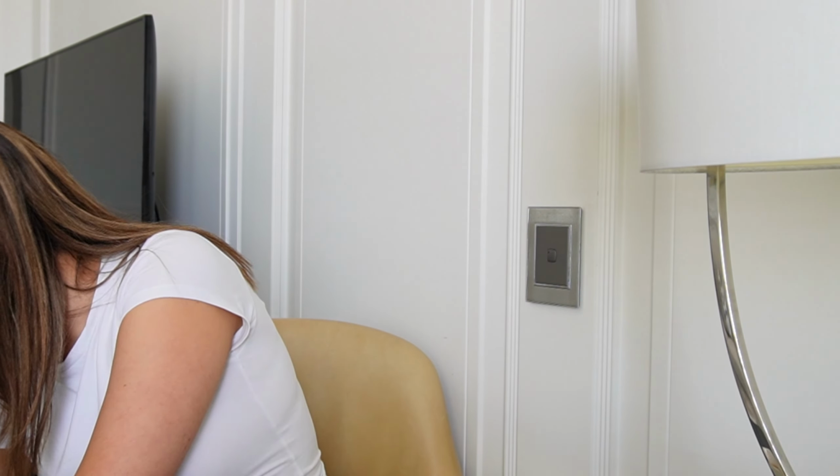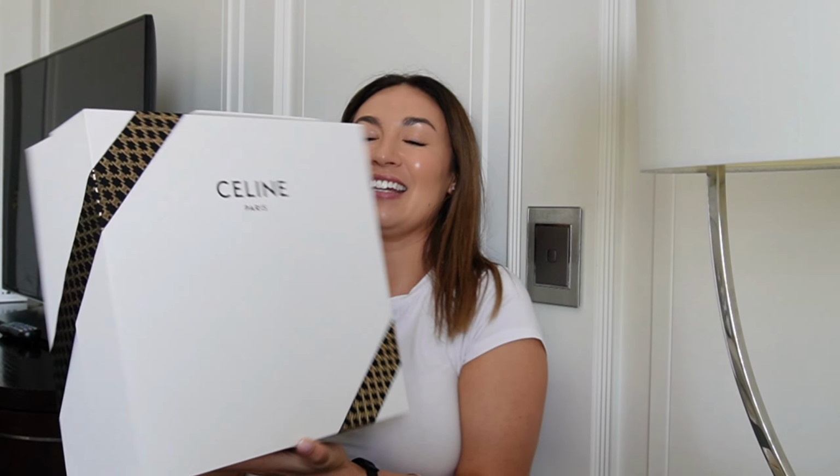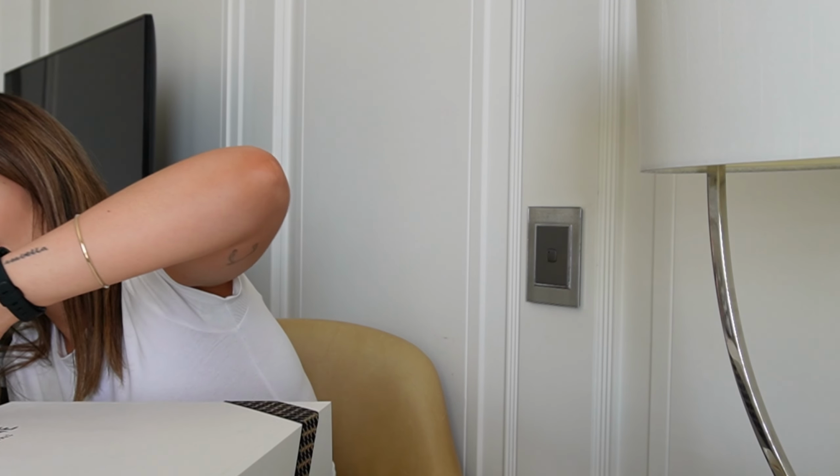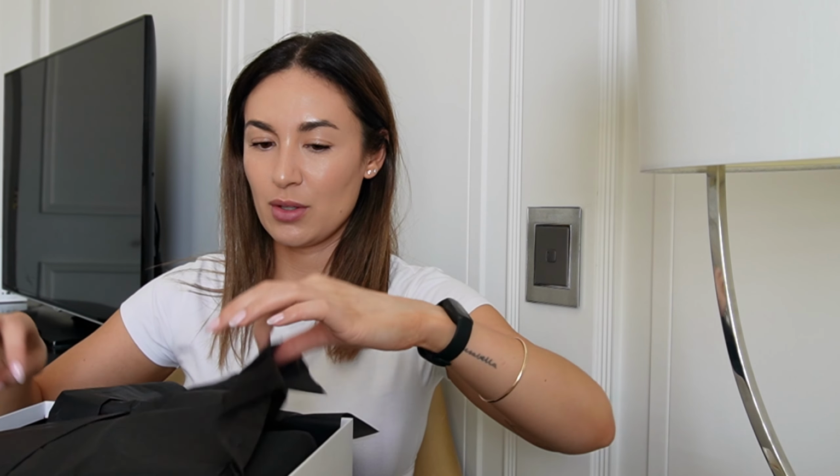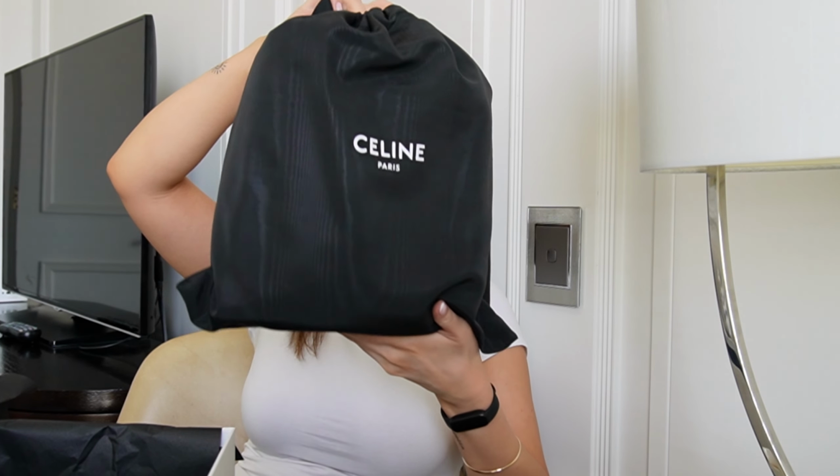So with all that rambling on, I thought I would open up my new bag. I also love the ribbon. It's like golden black. So I've got my receipt, which no one cares about. And then I'll try and do this in a way so that I can package it back up to take home nicely. I actually just realized I don't know exactly what the name of this bag is, but I will link it down below because you can buy CELINE online, obviously. So it comes in its little black dust bag.